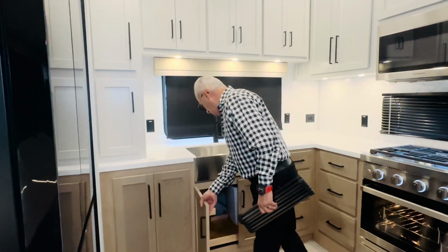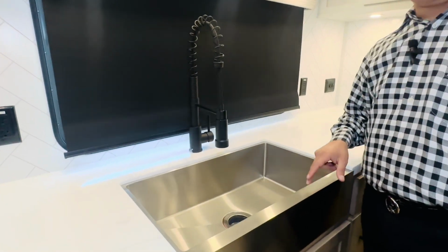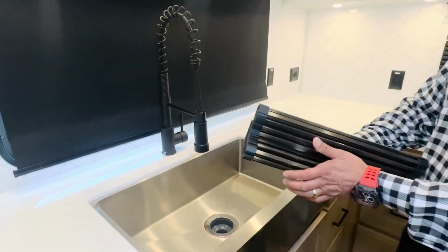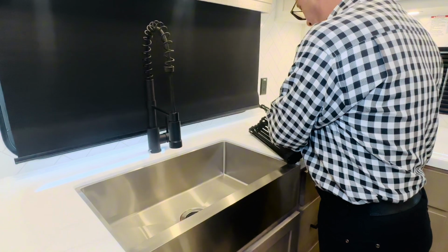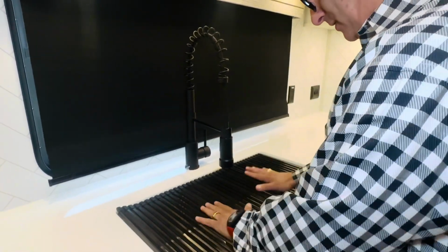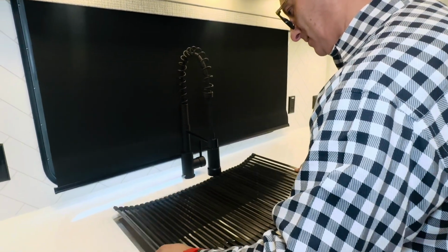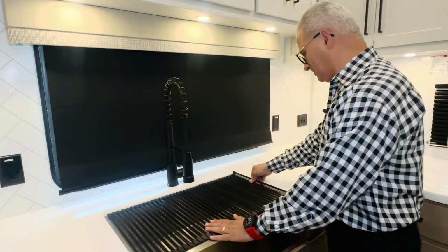And then you have a nice huge one-piece stainless steel sink. This is a residential sink, not an RV sink. Look how deep. And then you have all this counter. You put it on the top, so when you wash things, you could utilize it. It's amazing. Oh, then you put it back. There you go. Perfect.